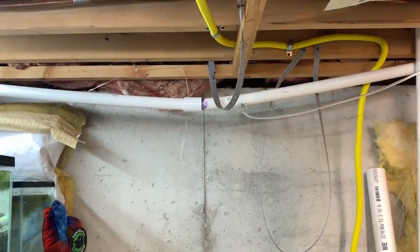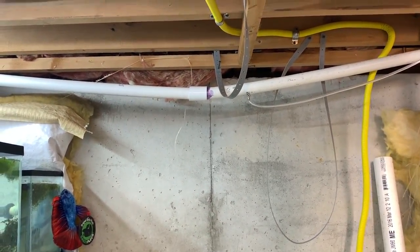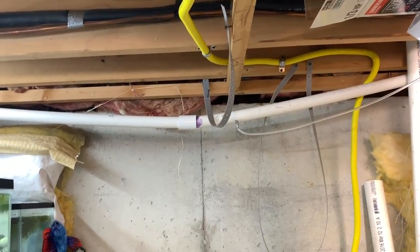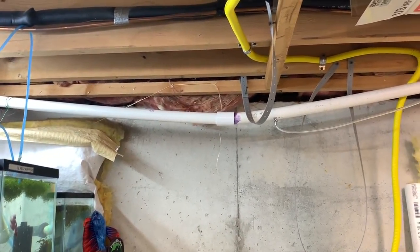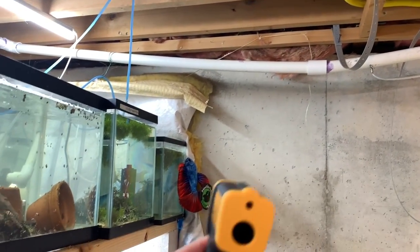And other people have commented on this sagging pipe. Oh, the heat's making it sag. No. When it was installed, the guy that installed it was a lazy bum and didn't measure, just put stuff together. When it was too long, he left it. I don't want to mention any names, but it's this guy.